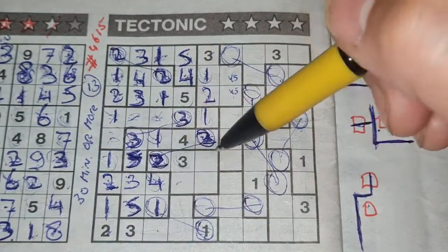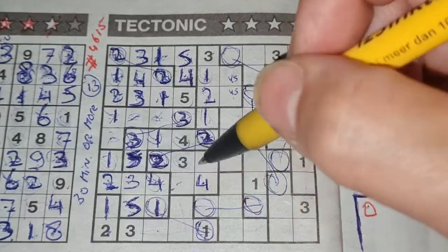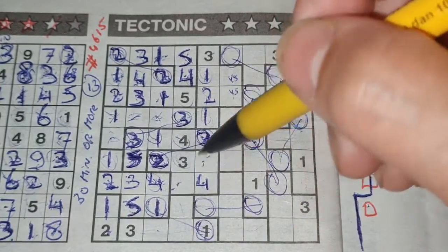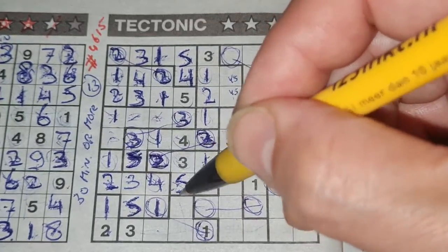This box can be a 4. That box can be a 4. So 1 box left for the 4 should be there. 2 numbers left in this area for numbers 1 and the 5. We have a 1 there. No 1 there. 1 should be here and a 5 goes there.